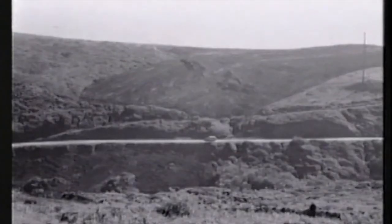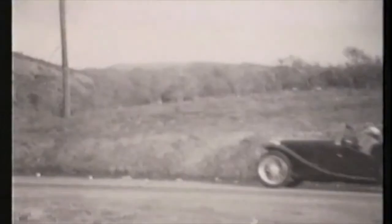This is taken from the top of Montara, the old highway, looking north towards Linda Mar. And that's probably in the 50s, not 57, in the 80s. That's the old Half Moon Bay Highway, and you can see they're grading for the freeway between Highway 1 and up on the top of the hill, Skyline Boulevard.